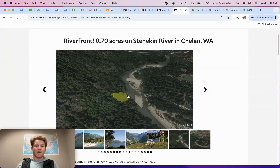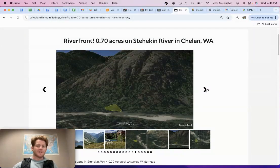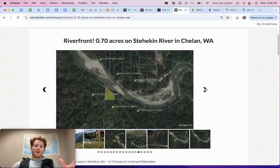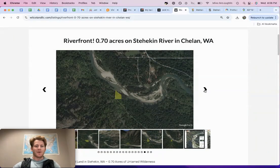It's going to be river frontage on a world-class river. Do your research on the Stehekin River. This truly is something special, right? I've never seen real estate pop up in my lifetime on the Stehekin River, but you're just not going to see a lot of it. There's not a lot of private ownership, and I'll show ownership records. I'll pull it up on Onyx Maps. I'll show you how you can access the property and all that good stuff.